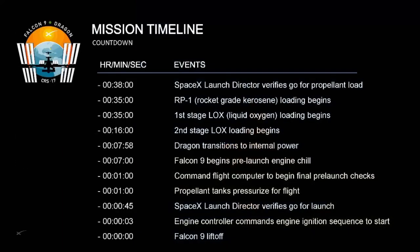Next one, please. Yeah, this is hard to read for me. But I do want to just point out a few things on this one here. So we start loading the first stage at T-minus 35 minutes. And what always amazes me, and I've been through a lot of these launches, is that we start loading the second stage at T-minus 16 minutes.